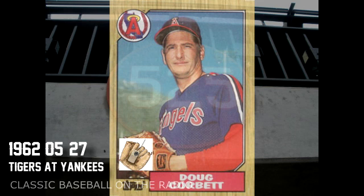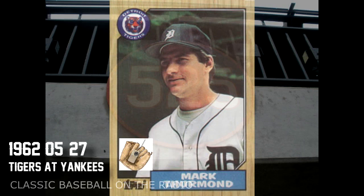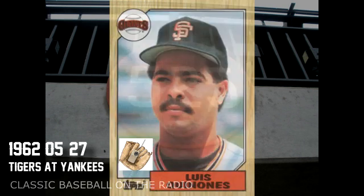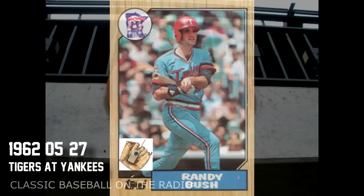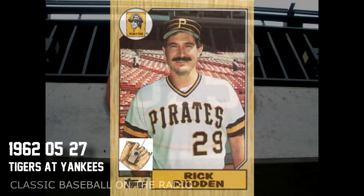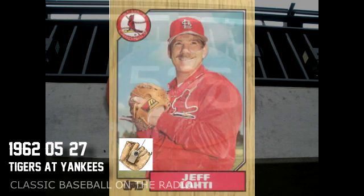Now Bubba Morton comes up to bat for Charlie Maxwell. Right-hand hitter. He's had 3 for 11. Norm Cash on deck. Bob Sheffing whistles to get somebody's attention. Bridges checks the runner. The pitch to Morton is low and inside. Ball 1. Tigers leading 2-0 in the 8th inning. New York won the first game 4-1.